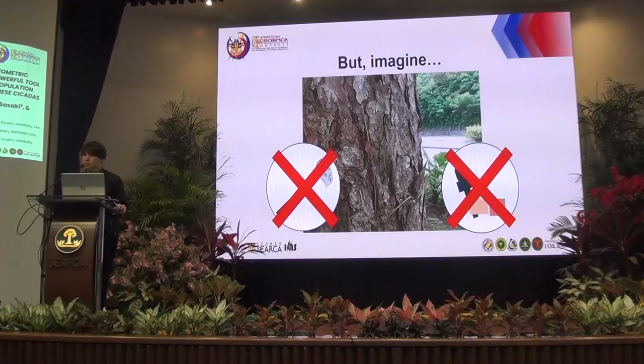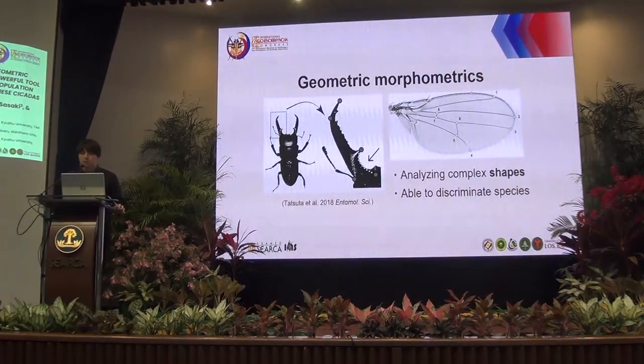Is there any way to discriminate this resting individual perfectly by its appearance? The answer is yes, it is possible. It is geometric morphometrics. This is a way of analyzing complex shapes of animals. Like in this left figure, you set some prominent points, such as the edge of the mandibles, as landmarks. Then you compare the coordinates of the landmarks, especially for the wing vein pattern, like in this right figure.